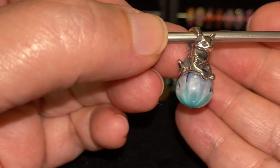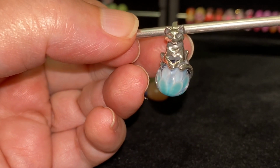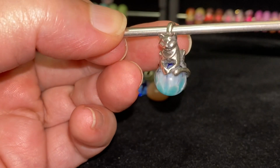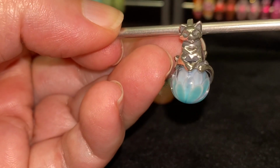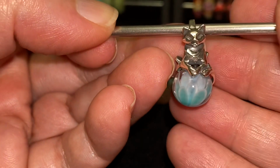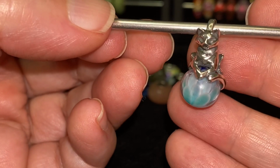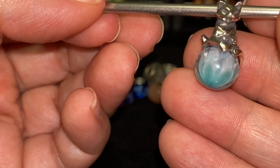But I don't know, when I saw the pictures that she sent me of the box, this one just kept catching my eye. And truth be told, no one is more surprised than me that I did not go for a purple cat pendant. But this is meant to be worn as a pendant on the changeable fantasy necklace. And as you can see, it's got this beautiful glass ball that it is sitting on.